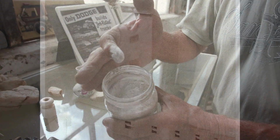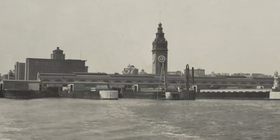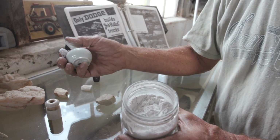And this ground up feldspar would then be put in 100-pound sacks, shipped up to the San Francisco Bay Area and made into sinks and bathtubs, spark plugs, all kinds of things. And then it would give you that beautiful porcelain finish.